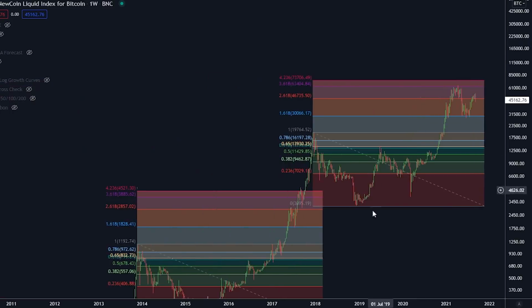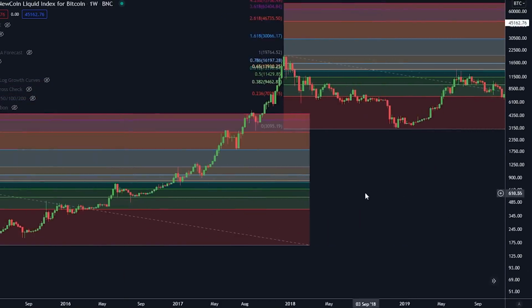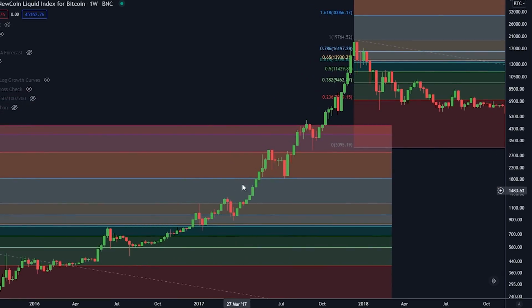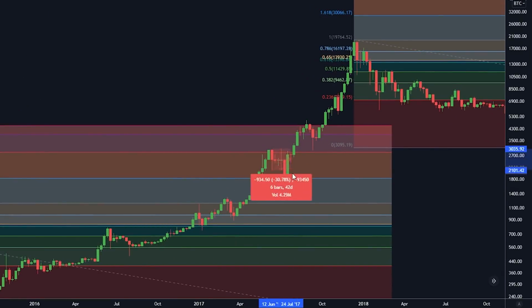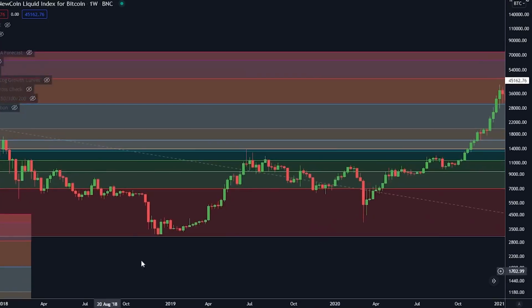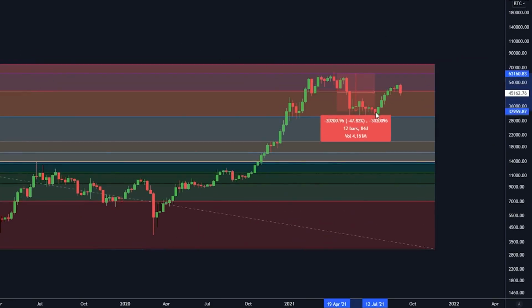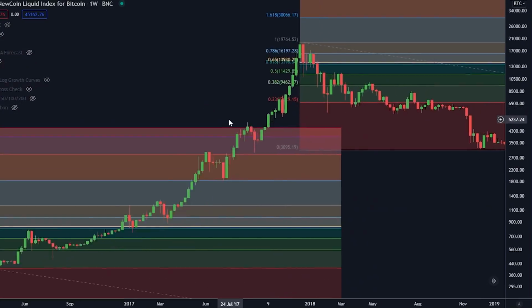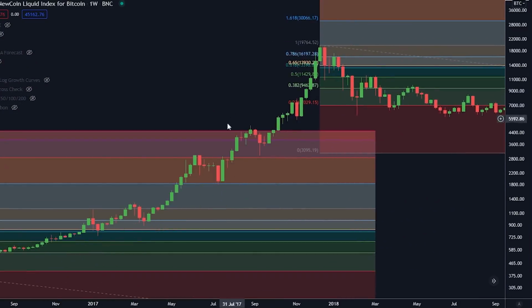Well, this is what we are going to talk about right now, because in the 2017 touch of the 1.618, this was not a double pump market. Instead, we just went down. We actually went down by 40% here, which is pretty similar to what we saw this cycle as well. So from 64 we went down to actually 50%. So a bit more we went down this cycle than the previous cycle. But from that point, we did see some massive pumps to the upside.